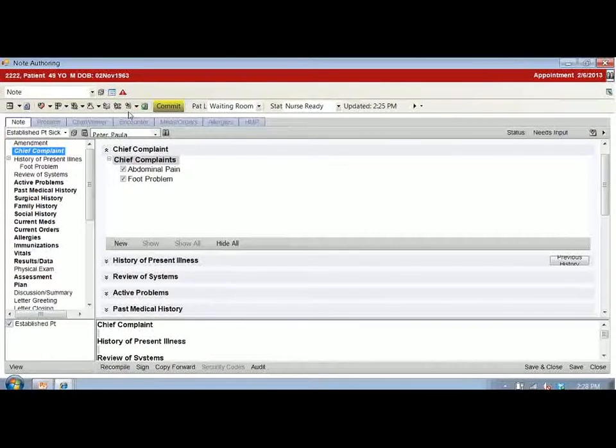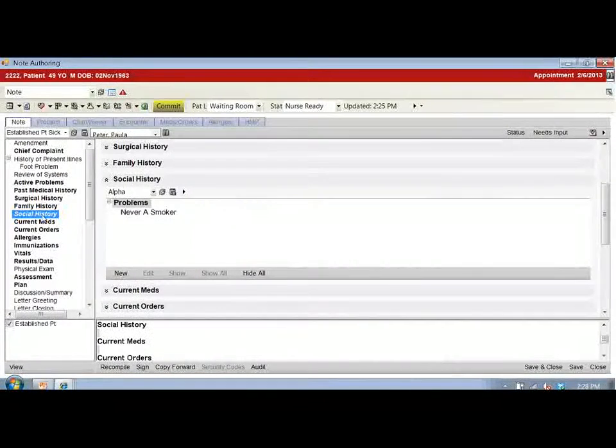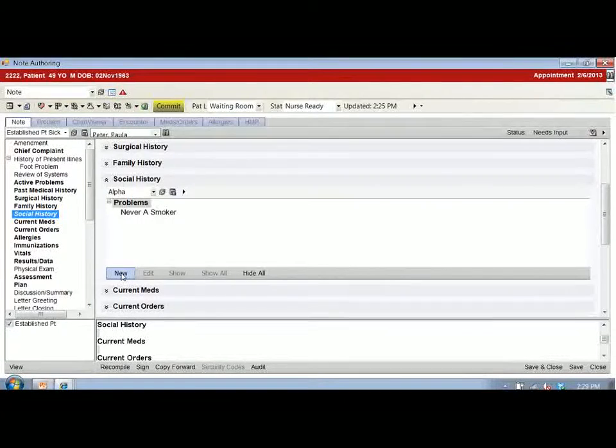So I can review everything here from your left-hand content page, or I can come over here and add something new to this. If I wanted to add a new problem or a smoking status, I would simply hit new and go to the ACI and add something new. But what I'm trying to show you is that you take the vital signs, go into your chief complaint, review the history of the patient, make sure their allergies are up to date, and record their smoking status.